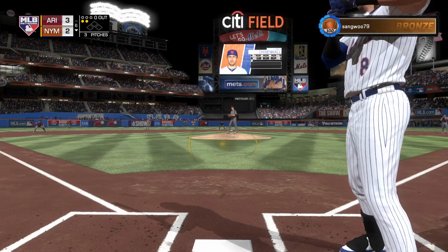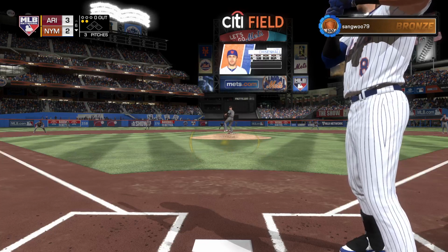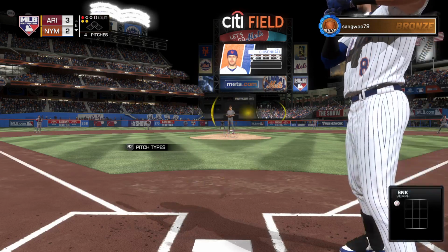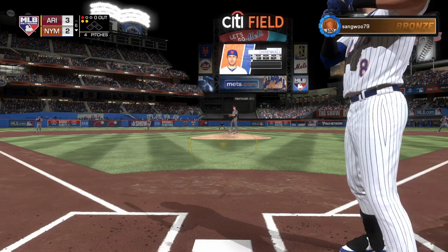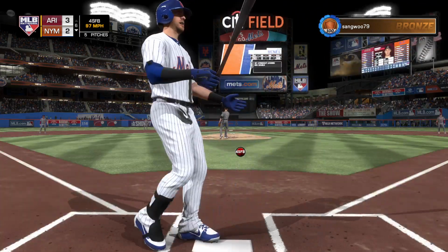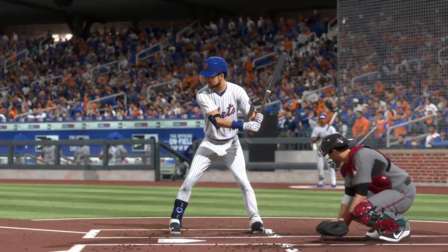Whoa, he tried to get a little cute right there. A little 2-strike changeup. He thought he might get a swing and miss, but man, he left that in the zone. He's fortunate that ball didn't leave the park. Not a bad pitch there with 2 strikes, but it misses, 1-2. Now the fastball is right by him as he swings and misses for the first out of the inning.